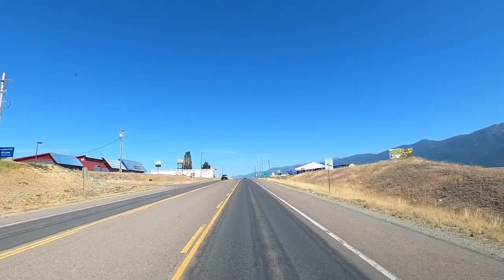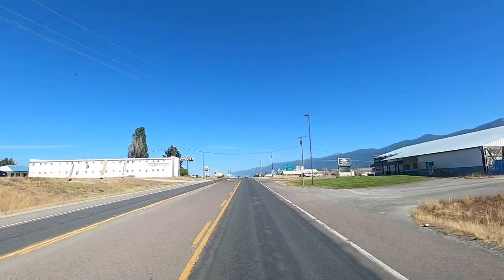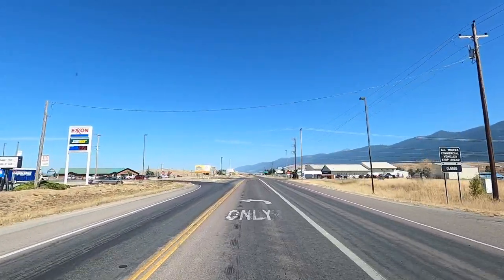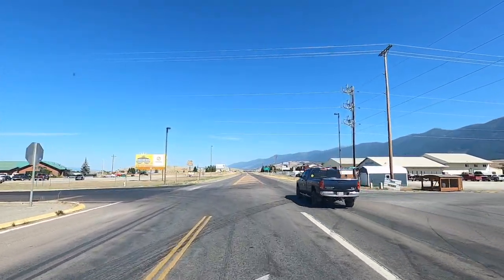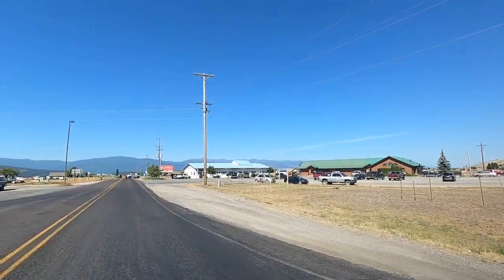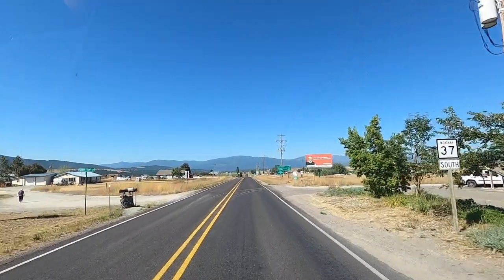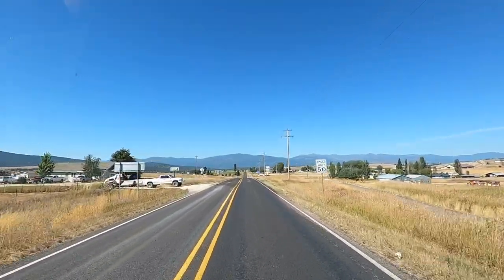Okay, according to the phone, we should be getting real close up here. Yep, here's a sign. Rexford. Make a left. Straight, that'd take you right into Canada. All right, let's go find this Rexford. That sign says 6 miles. We got 6 miles to Rexford.